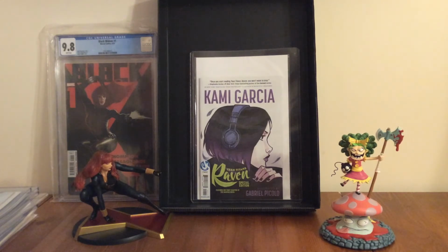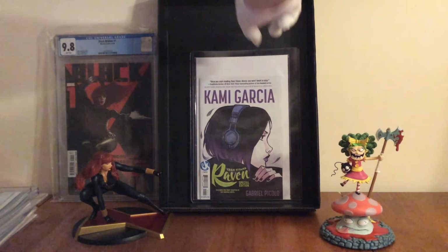And this book was released by DC Comics. So yeah, this is Teen Titans Raven graphic novel Ashcan promo comic. So very, very nice indeed.